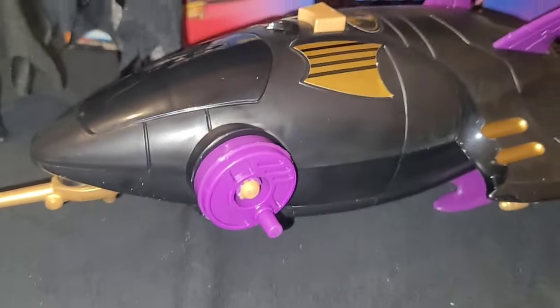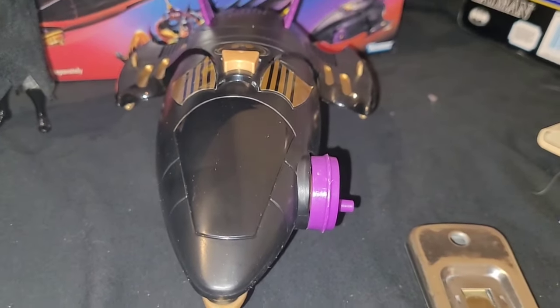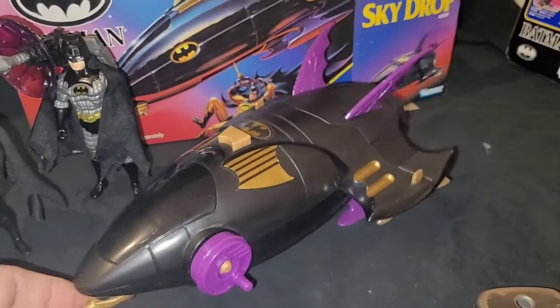And again, after years of just seeing this, it's really neat to finally be able to see what the heck this thing actually looked like. And I'm really happy about that. So I'm really happy with my purchase.